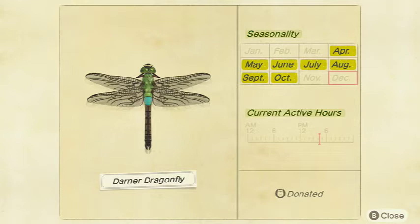You can find this from 8 a.m. to 5 p.m. from April, May, June, July, August, September, and October in the Northern Hemisphere, and in January, February, March, April, October, November, and December in the Southern Hemisphere. Yeah, that's the darn dragonfly. This is definitely the most common of the dragonflies.